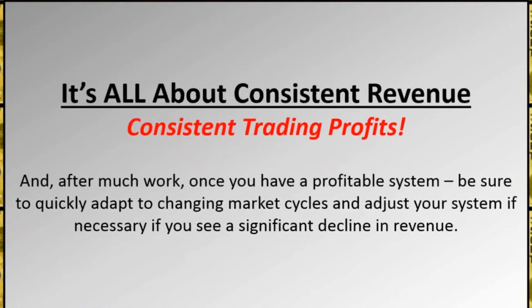And it's all about consistent. I should basically put that underline, consistent trading profits, but the word consistent is what's important, not just every once in a while. Let me ask you guys a question. What do you think in your mind is a successful win-to-loss trading system out there? What do you think is successful?